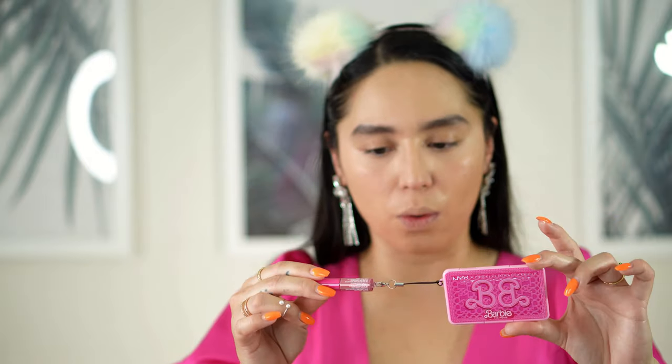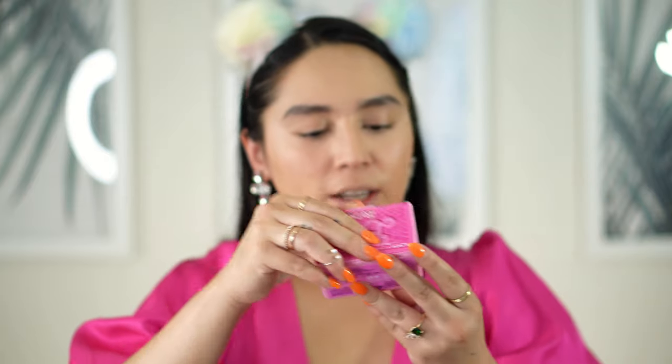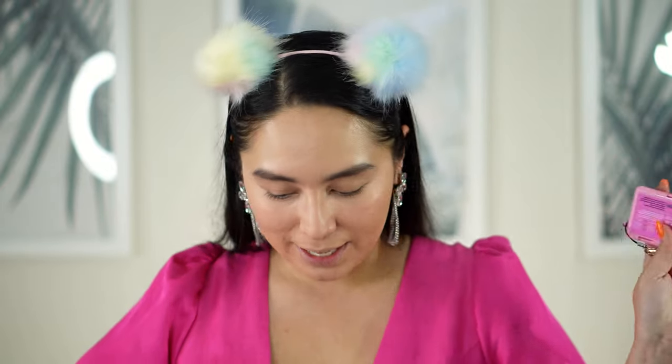Oh my gosh, it's so cute. I am so happy right now. To be honest, for the price, you don't get a lot. It's small, compact, really nice, but it was like $20 Canadian, and that is a lot for this, I have to say. I'm really excited to try these.